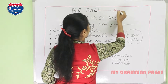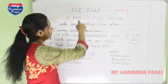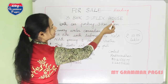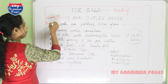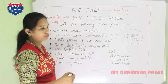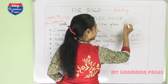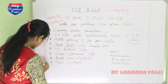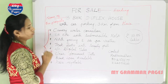This comes under the heading. You might have observed that I always take the heading in bold capital letters with the biggest font size. And see, 3BHK duplex house, this is the name of the property. So a triple bedroom duplex house is put up for sale, with car parking, 3 kilometers from, and you need to mention the name of the place here. And look at all these, I have taken them in points, in bullets.